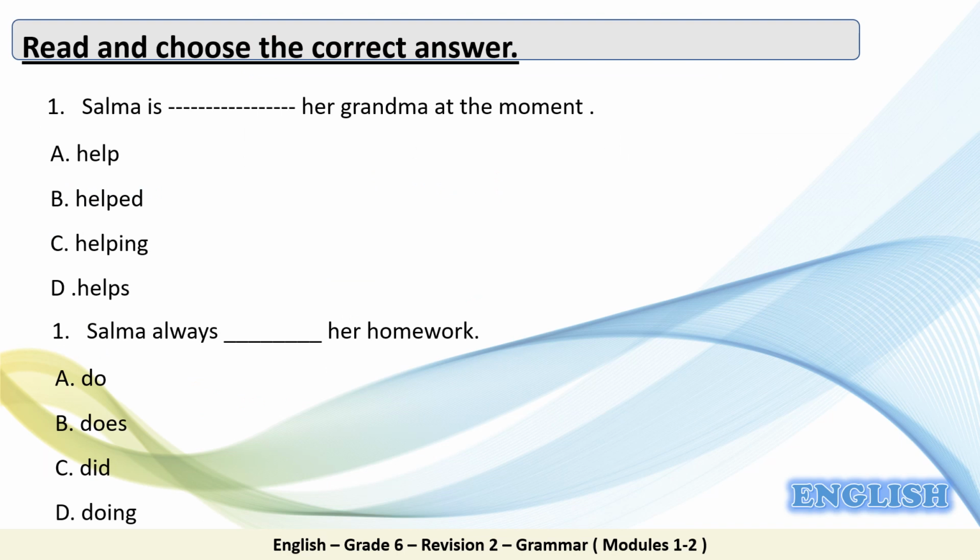All right, let's do this exercise together now. Read and choose the correct answer. In the exams, we usually have this type of question. All right, let's try to work it out together. Number 1. Selma is her grandma at the moment. And we have different forms of verbs, A, B, C, D. So, how can we choose the correct verb form?